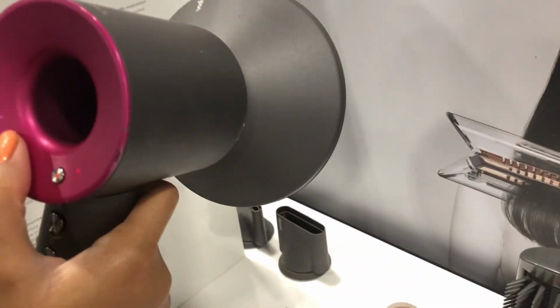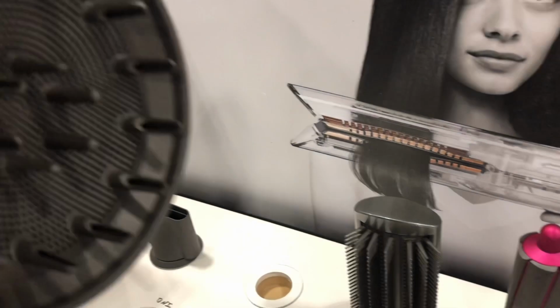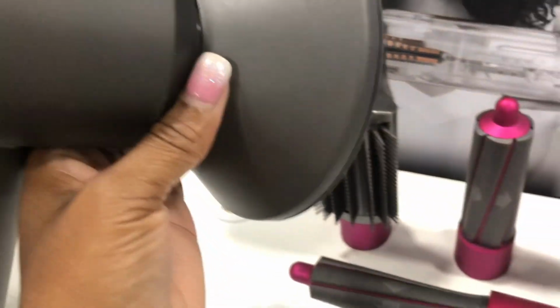This is a diffuser for curly hair. This is a diffuser. Crunch it all with curly hair.